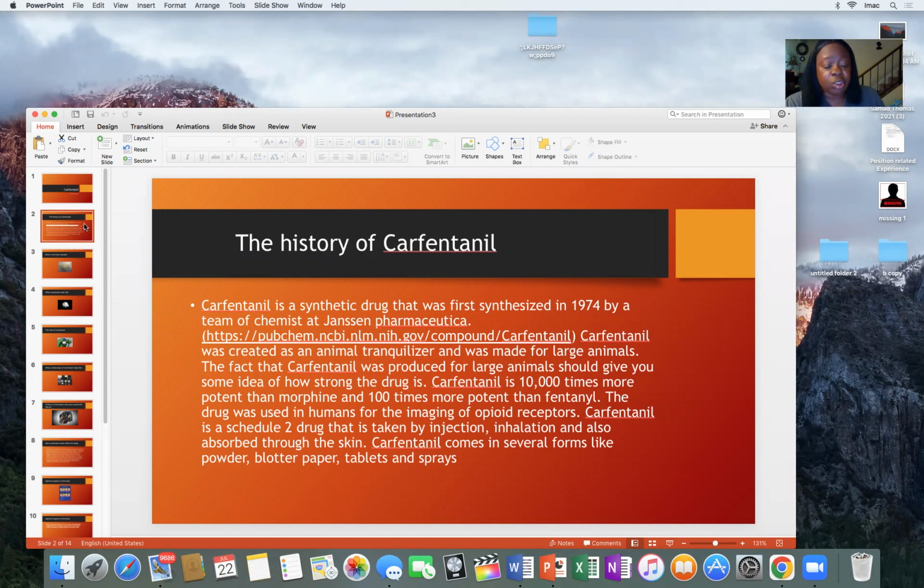The fact that carfentanil was produced for large animals should give you some idea of how strong the drug is. Carfentanil is 10,000 times more potent than morphine and 100 times more potent than fentanyl. The drug was used in humans for the imaging of opioid receptors. Carfentanil is a Schedule II drug that is taken by injection, inhalation, and also absorbed through the skin. It comes in several forms like powder, blotter paper, tablets, and sprays.